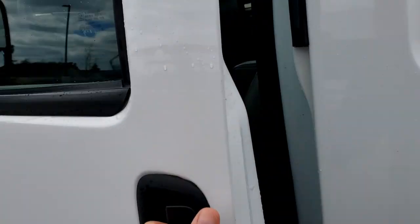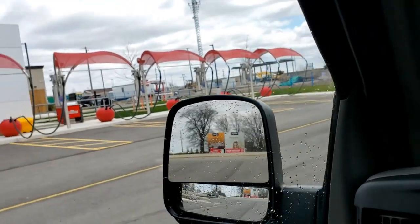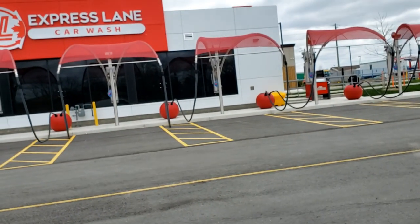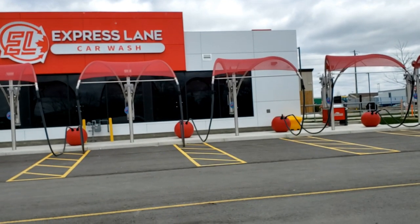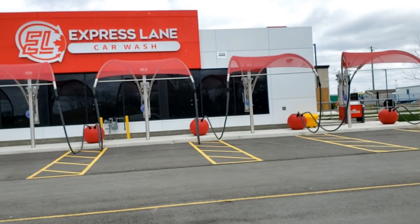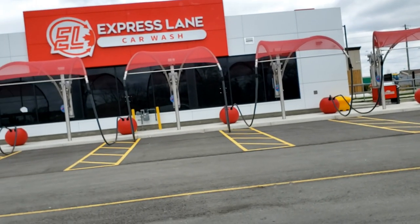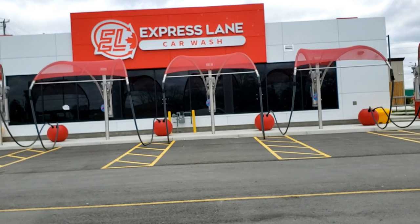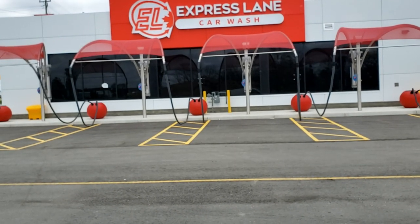But yeah, I think I did pretty good. I actually really enjoyed that wash. The coverage on the tri-foam and, well, geez, there was like three. There was, I call it like the lava or whatever, at the very beginning. That was really good. Then it went to the tri-foam. That coverage was fantastic. And then that wax or whatever at the very end, that orange wax, whatever they call it, that was really good.